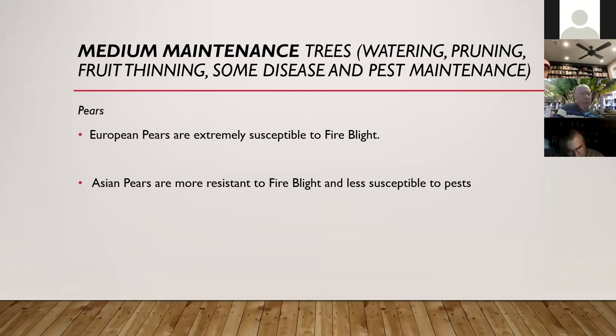The European pears are probably the most susceptible to fire blight. The Asian pears are a little bit more resistant, so you might want to consider those. Those tend to be more hard flesh pears as compared to the European pears, which are soft. The European pears will continue to ripen, whereas the Asian pears don't ripen once they're harvested.